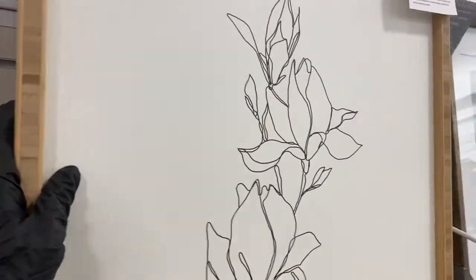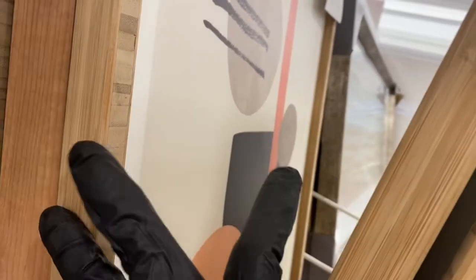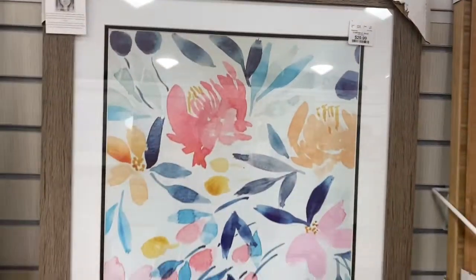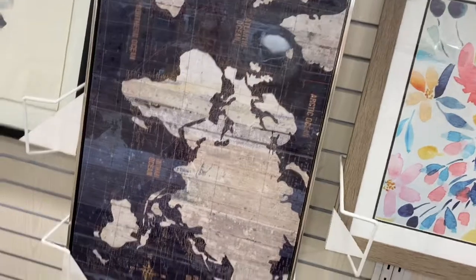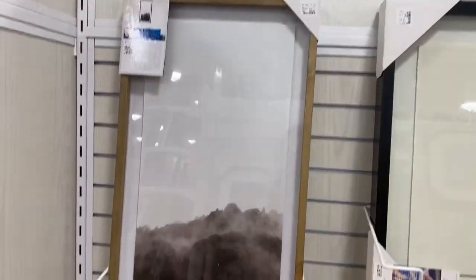Then you have this. This one here is $29.99. Then you have that style right there. I can't take them down, guys. So that one right there is the same price. That's what those look like. So then this one here is $29.99. And I think I gave you the price of that one. This one is $39.99. It's $29.99.